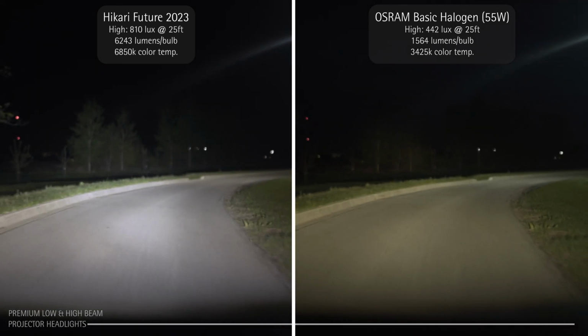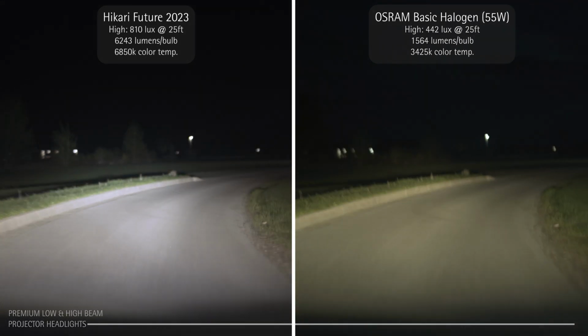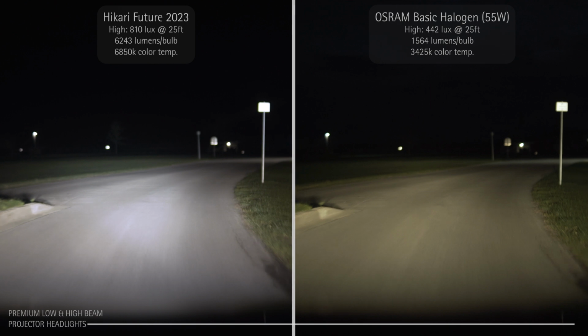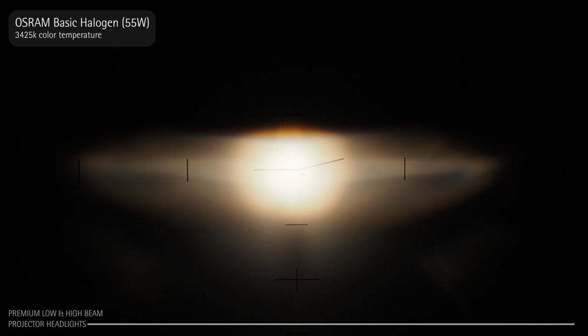Beam performance was nearly perfect as we rated these 5 stars. The typical cutout or cut-in at the bottom of the beam was almost non-existent, and the overall fill was quite amazing. One of the best beam patterns in a projector that we've seen. Lumens were nearly 4 times that of halogen, at 296% additional overall light output.